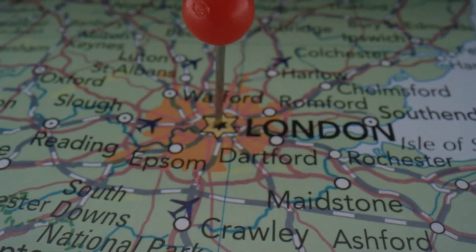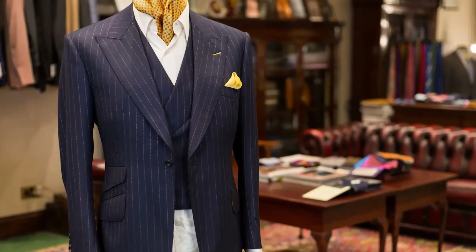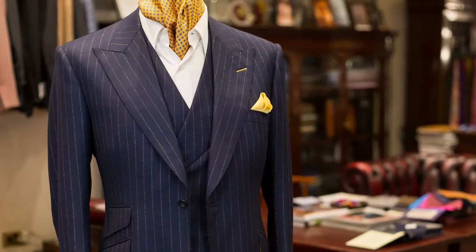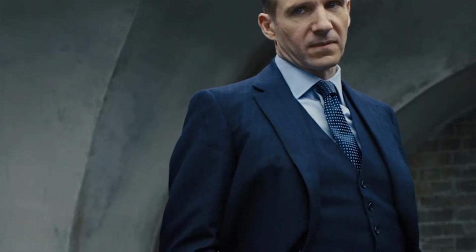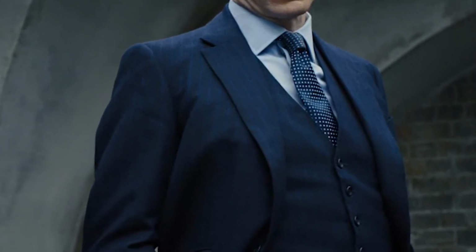For example, the English went in one direction. They have a very strong culture of doing what is expected and following the rules, which is seen in their suit style. Their style is very conservative. It's very similar to the military officer style, but made for civilians. Their suits have a strong structure with a fairly stiff inner lining. When you look at the suit, it looks proper.